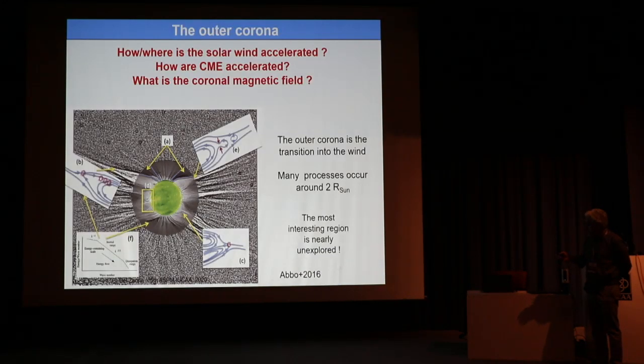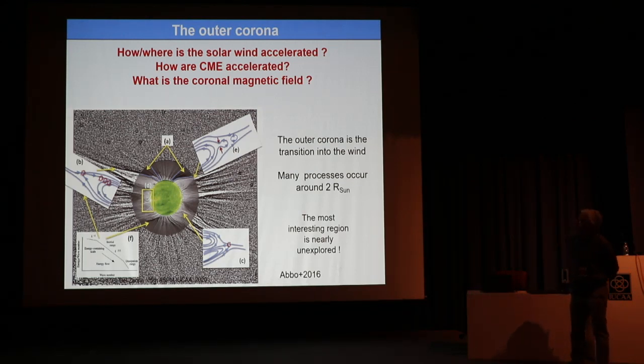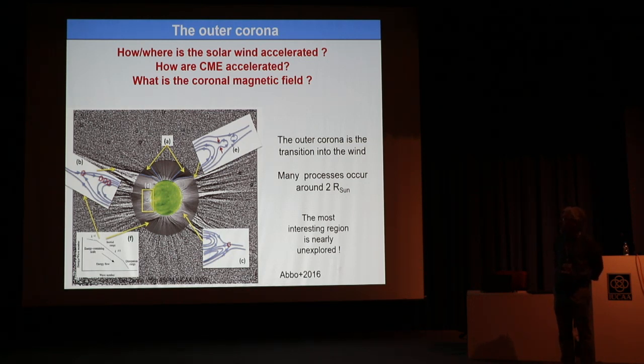So my main focus is on these three science topics: how and where is the solar wind accelerated, how are CMEs accelerated, and basically, what is the coronal magnetic field, which is the underlying problem, as we all know. In principle, we need observations of the plasma characteristics and the magnetic field in the outer corona, especially in the region about one solar radius above the solar surface, where many of the closed structures become open and form the solar wind.